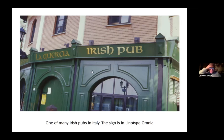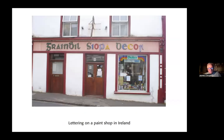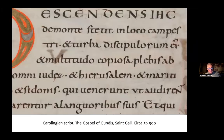A few years ago, I went into that pub with an Irish friend of mine. We opened the door and he immediately understood. He said, "The only thing that's Irish in this pub is me." And he was quite right. Well, this is probably more authentic. It's an Irish paint shop in a small town, in Irish lettering in Irish, and I say that is very much more authentic and has a lot of charm as well.